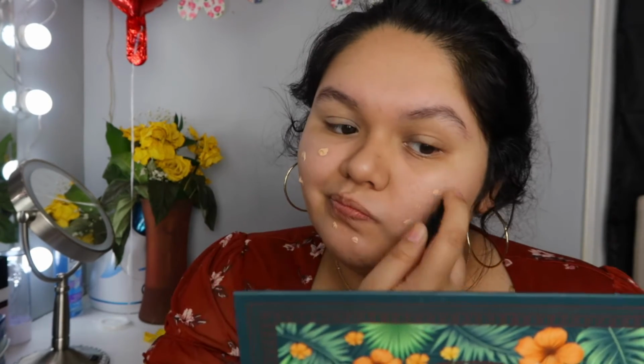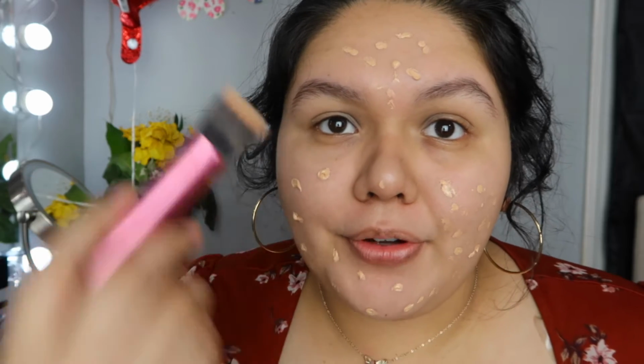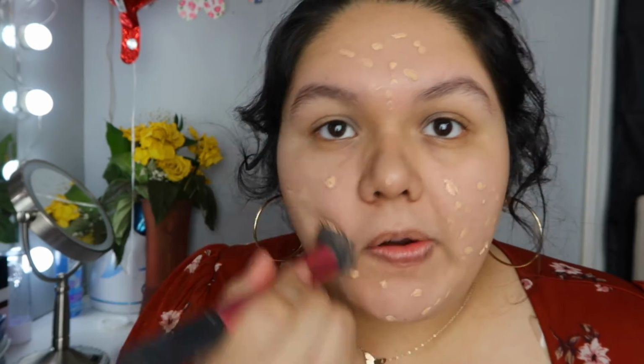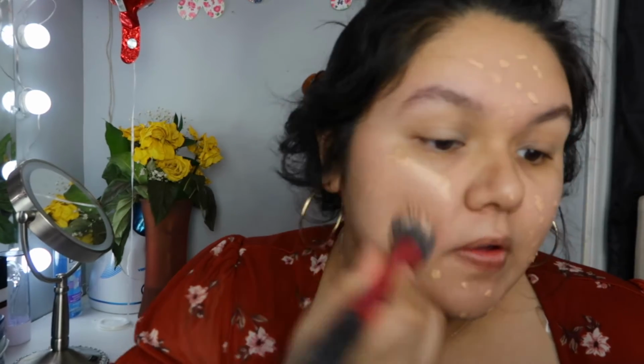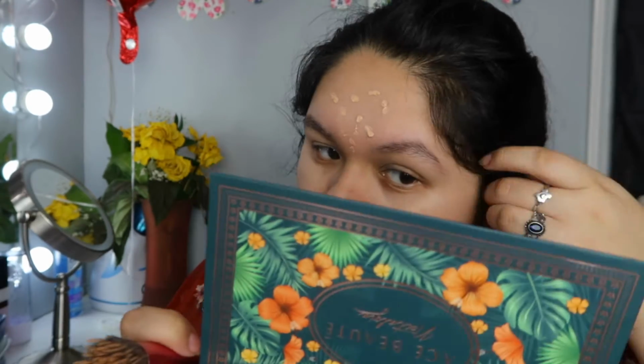Oh my god. Okay. So I don't have foundation brushes, and we're just gonna see how this goes. Okay, so you guys can see it kind of covered my redness. I do have a little bit of redness right there, but it did cover a lot of the redness that I had here. But it is actually a pretty good foundation, y'all.